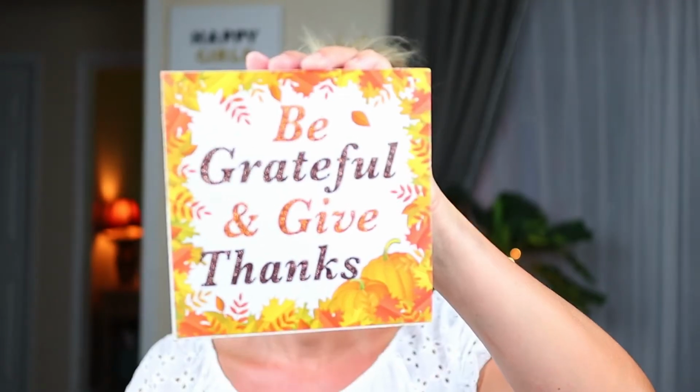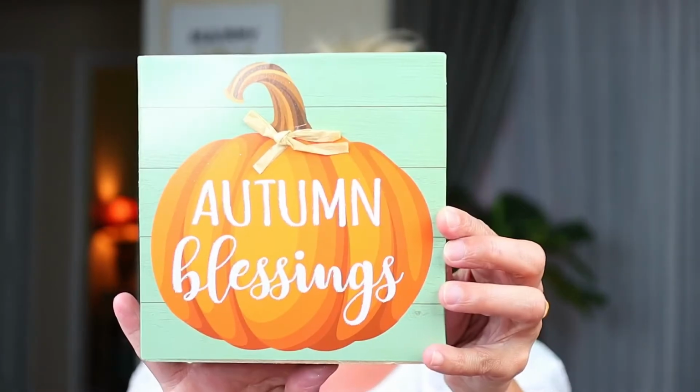They had a bunch of them. So I got one of these. And then I got this one here. I thought this one was really pretty as well. I got a couple of those to add to my collection.